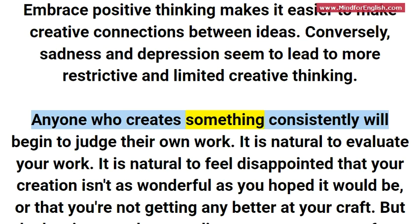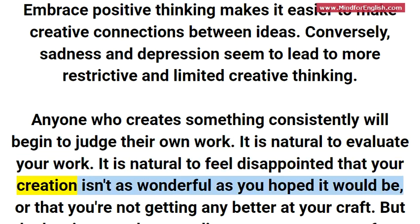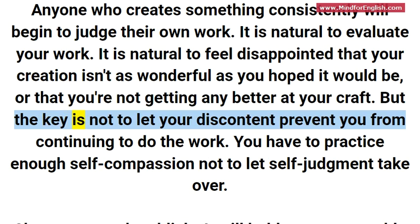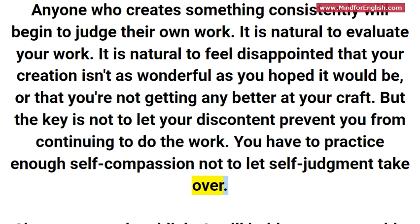Anyone who creates something consistently will begin to judge their own work. It is natural to evaluate your work. It is natural to feel disappointed that your creation isn't as wonderful as you hoped it would be, or that you're not getting any better at your craft. But the key is not to let your discontent prevent you from continuing to do the work. You have to practice enough self-compassion not to let self-judgment take over.